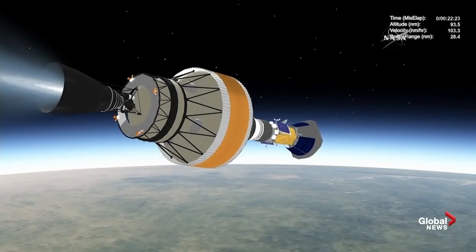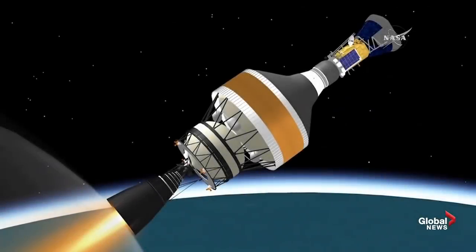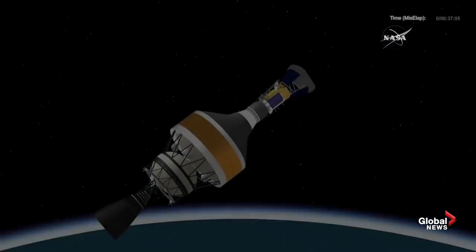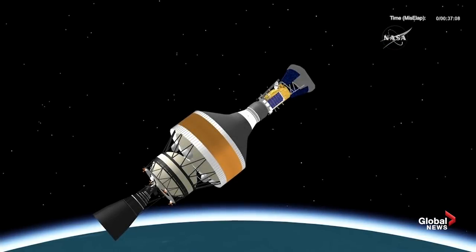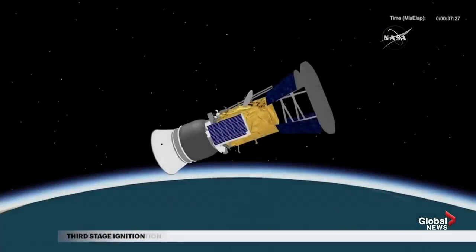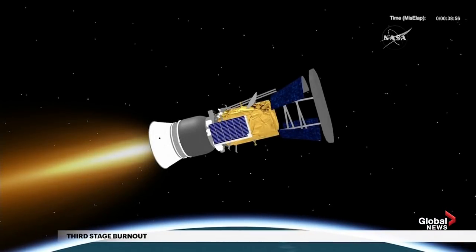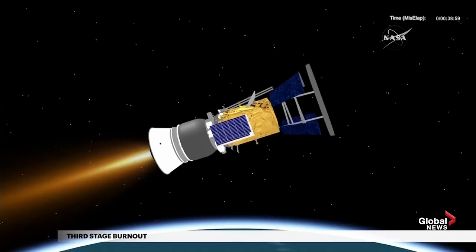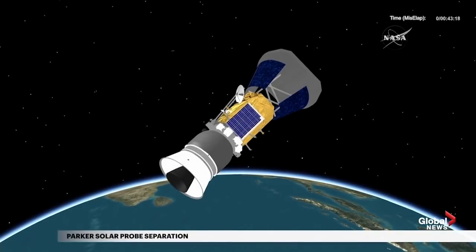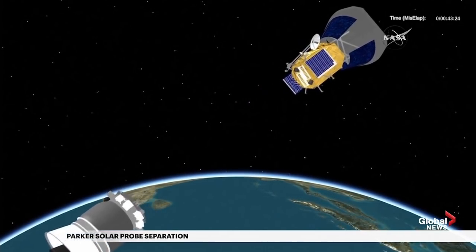At 22 minutes 25 seconds, the DCSS main engine is restarted for the second burn. Approximately 14 minutes later, second cutoff of the DCSS main engine occurs. Following a 30-second coast phase, the third stage is separated. 20 seconds later, the third stage is ignited. Approximately 1 minute 29 seconds later, burnout of the third stage solid rocket motor occurs. At 43 minutes 10 seconds, the third stage releases NASA's Parker Solar Probe spacecraft on its journey to the sun.